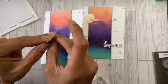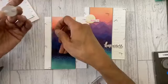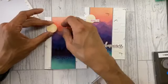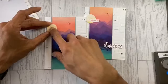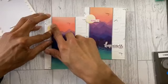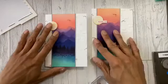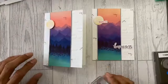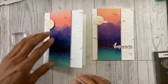Obviously you use whatever sentiment takes your fancy. Which stamp set do you lot use the most for sentiments? We love Label Me Bold, but it is retiring, so get it soon. Love that set. Label Me Bold.